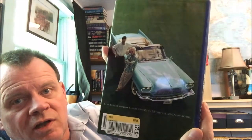Now with Black Wind, we're back to a Dirk Pitt novel, the original series. And this one's written with Clive Cussler's son, Dirk Cussler. Dirk Pitt, the character. And this is Clive and Dirk Cussler with Dirk Pitt's '58 Chrysler 300D convertible. Look at that car. Where's the price tag from? I can't tell. It's always fun to look now with so many bookstores going out.